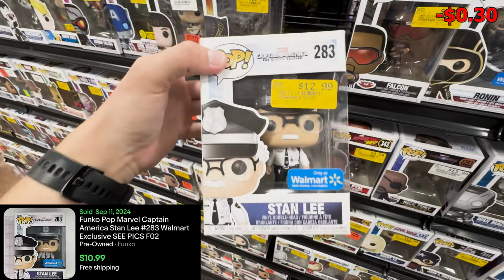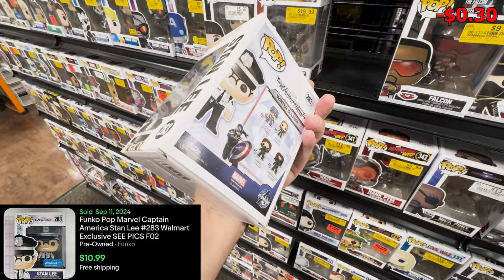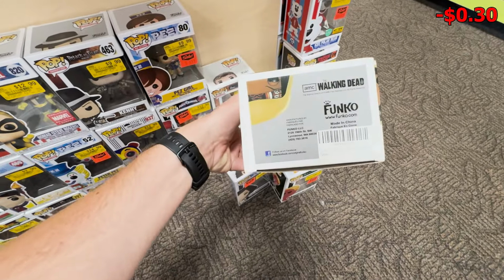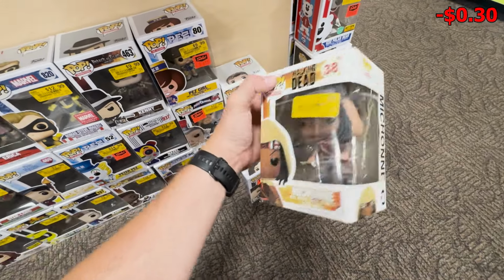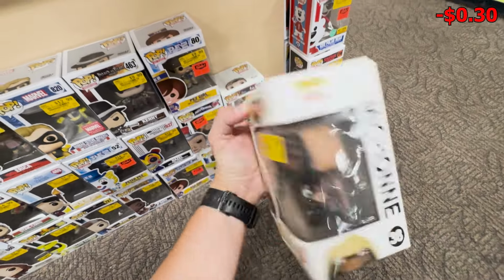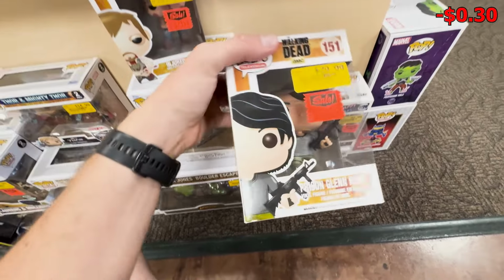Stan Lee, those are some fun pops. They have a bunch of the different Stan Lee cameo pops, but as you can see, the prices are pretty spot on that one as well. This Michonne, they had actually a good amount of Walking Dead pops. I showed this one off specifically because it's actually a fake. It's kind of hard to show it off on camera, but if you saw it in person, it'd be easier to show it off. These ones right here were legit.